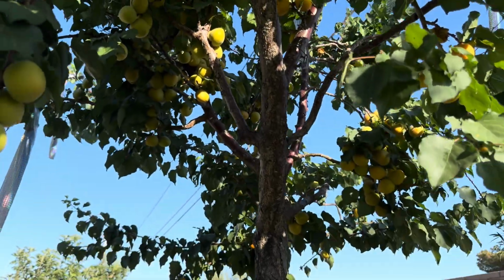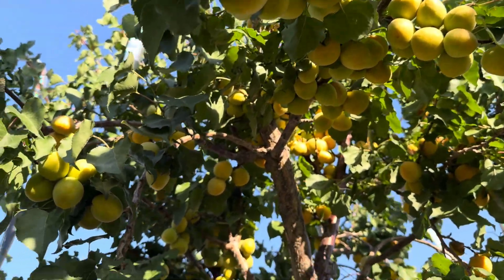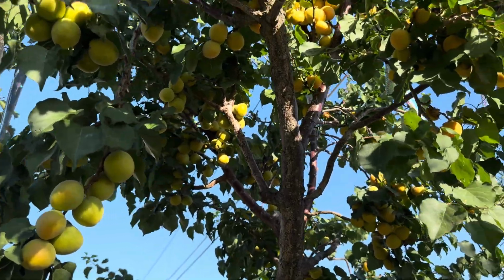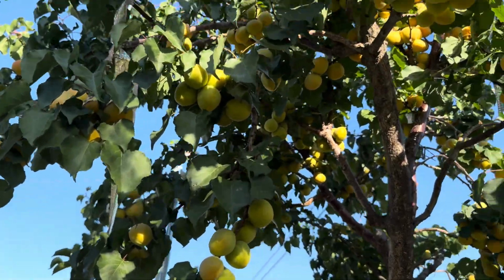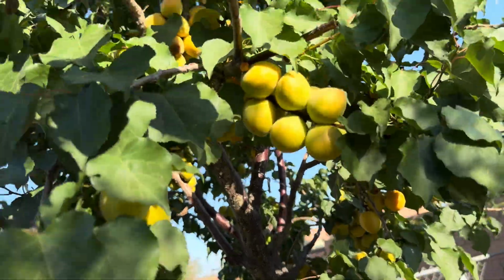You can see underneath the tree how much fruit there is. There's a lot of fruit. I don't want to get it all off. I think it holds better on the tree, and then my kids like to come out here and pick the fruit right off the tree, especially this one's easy to pick. And so do I. Instead of storing it all in the house, I just store it out here for as long as I can.